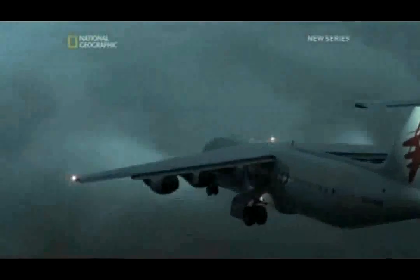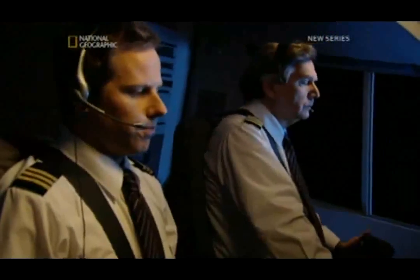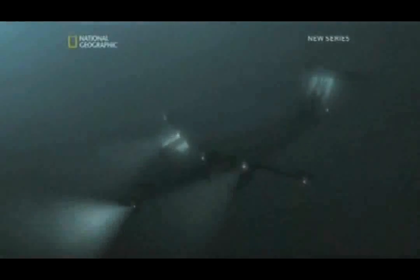The descent gets even steeper. Full flaps. Set. Checked. Flight 3597 is about 3 minutes from the runway. Captain Lutz expects it to come into view any second now.